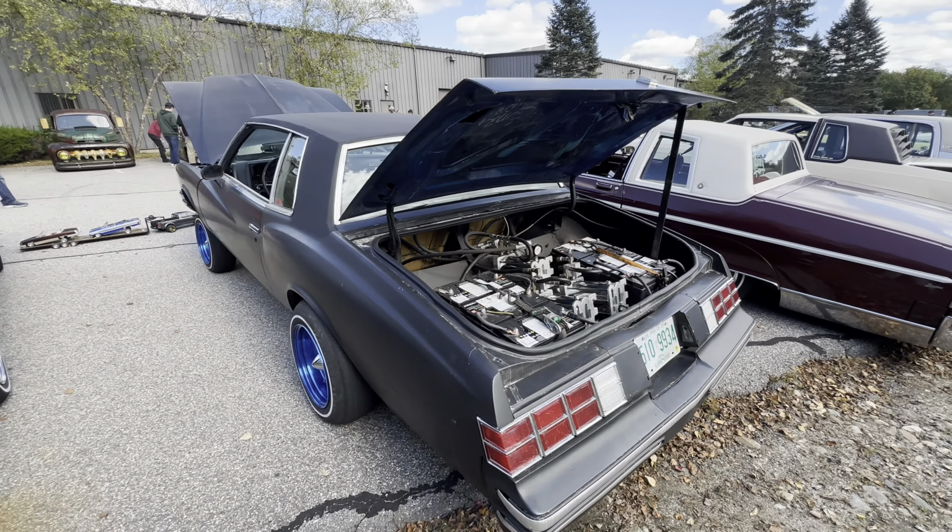Right over here, we got the square body Blazer. Nice sub setup back there. The pumps up high, that's nasty. I love the little visors too on the windows.